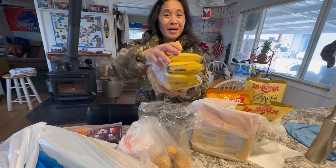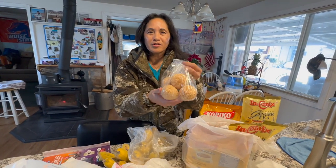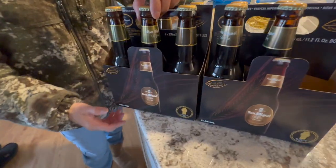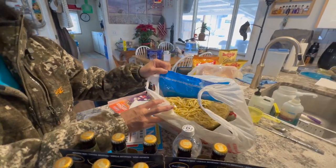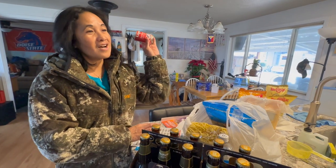And banana. Saba banana. We're going to make some turon today. And these Chinese balls, I forget the name of this, but these are really good with sesame seeds on it. Then from Guitar Center, we traveled like 20 miles from Boise to Nampa. And guess what we got? San Miguel Beer Negra. And some noodles, of course. And what's this? Squash. And some sardines. So yeah, that's all, folks.